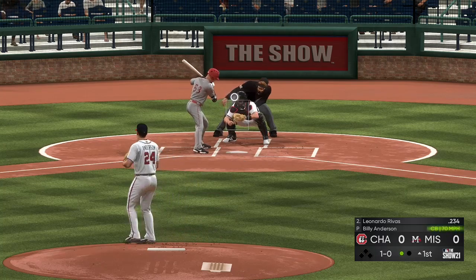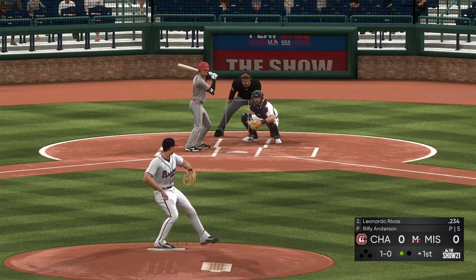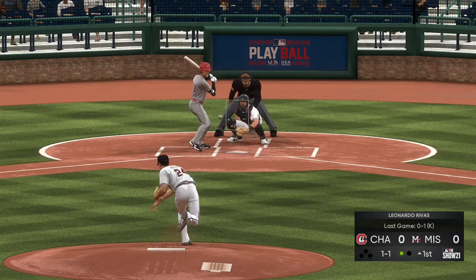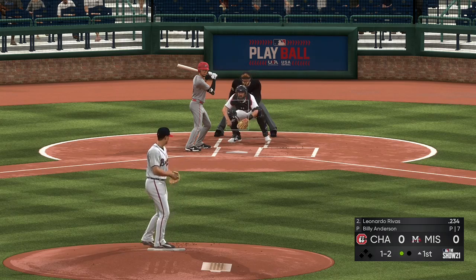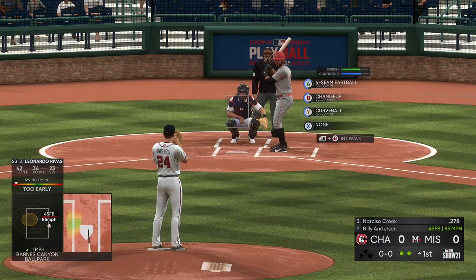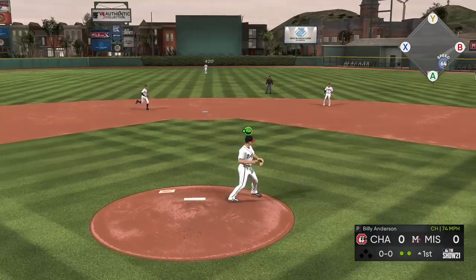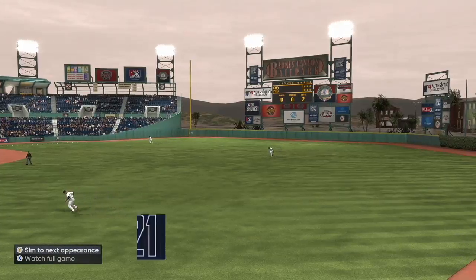To the plate now, Leonardo Rivas. As he'll lay off a curveball up in the zone for a ball. 1-0. A ball and a strike. I know it's the first inning, but he better find his release point on that breaking stuff or he's in for a long day. In there, 1-2 now. And a fastball swung on and missed as he just reared back there, two away. Into the box now, Narciso Crook bounced towards the mound. Throw to first beats him easily and the side is retired.